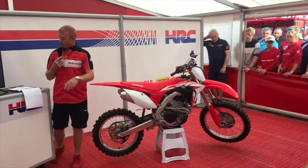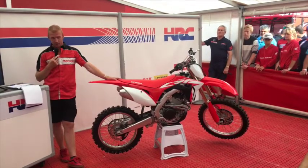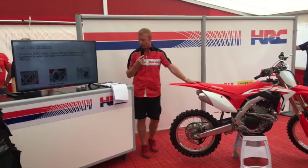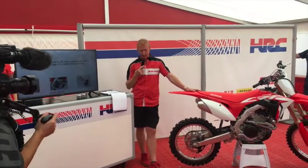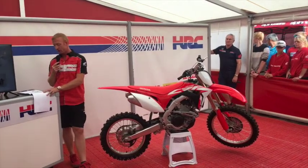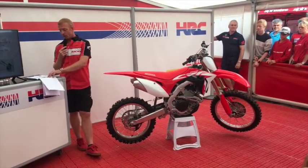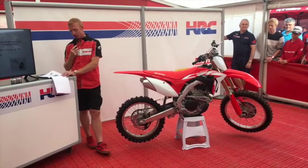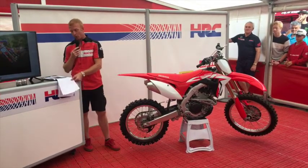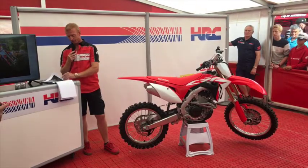We have 4 key updates with this bike. It has a brand new double overhead cam engine, making 9% more peak power over a 2000 RPM broader rev range, and the red line increased by 900 RPM. It shares the same complete mass centralized chassis as the CRF450R, steel sprung 49mm Showa upside down front forks, the same as the 450, and to top it off, electric start. So those are the 4 main points that are improved with this bike, and they're very much positive.